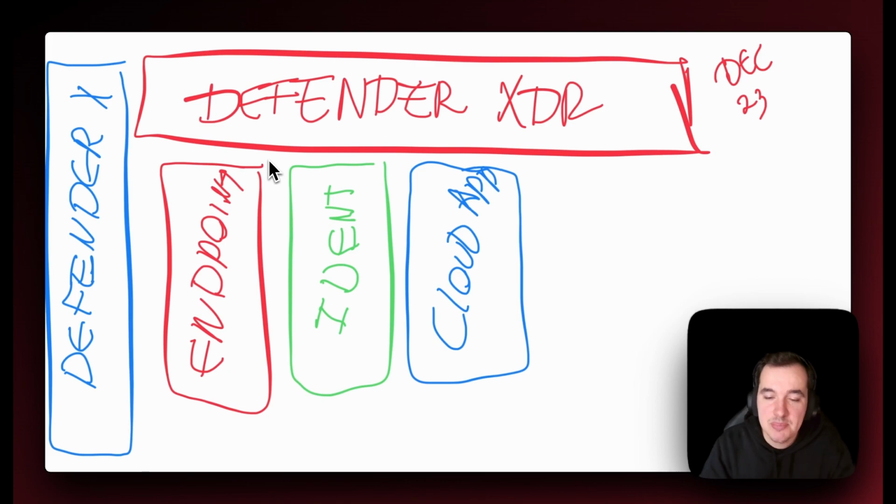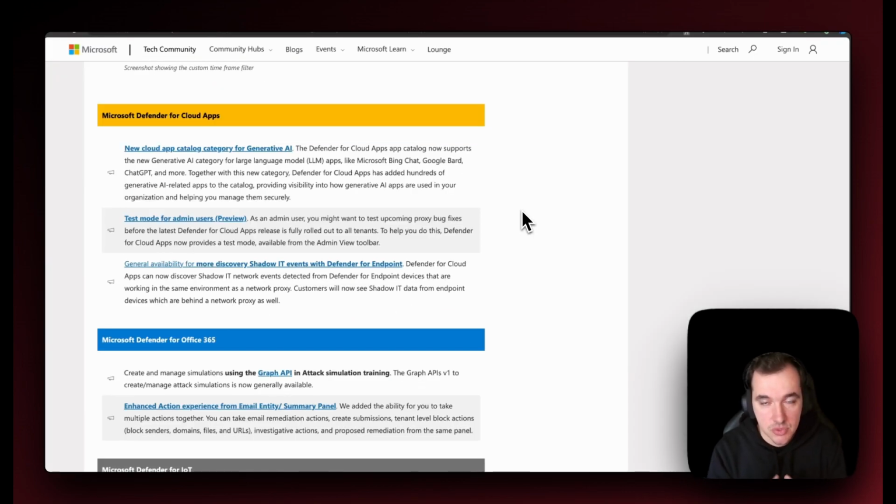Next up, Cloud Apps. Within Ignite, Microsoft announced a new category for Defender for Cloud Apps, the ability for it to find generative AI tools in your environment, and it already has more than 400 of these generative AI tools. So first and foremost, you understand that there are 400 different services that utilize generative AI out there on the web. It's massive, but they can all be found and categorized properly by Defender for Cloud Apps for easy finding and easy categorization and policy creation.